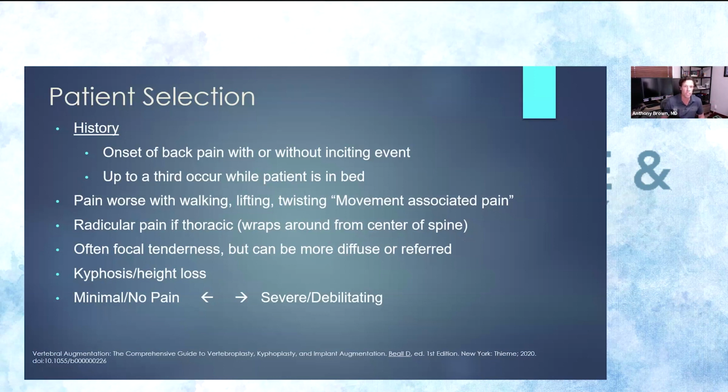Fracture pain is movement associated pain. If they're laying in bed, they generally feel their best. Then they go to move, initiate movement, stand for a period of time. That's where their pain occurs. If it's in the thoracic spine, they may have a radicular pain that wraps around their chest. They may have a focal tenderness to palpation, or they may not.